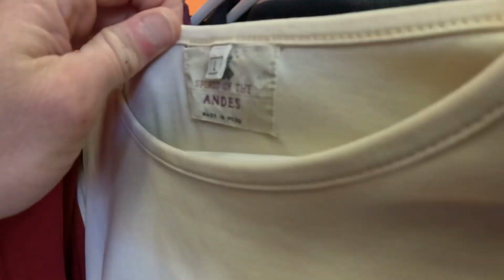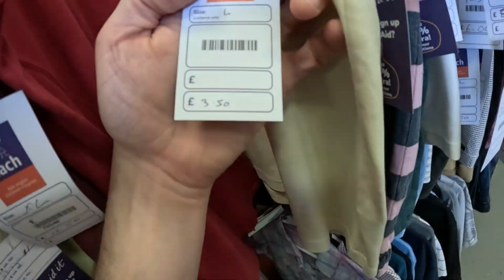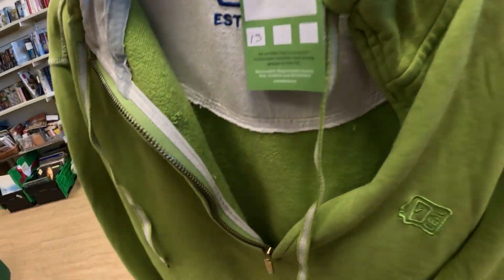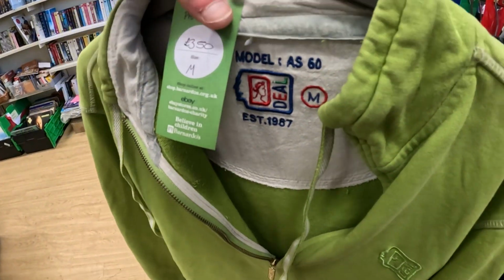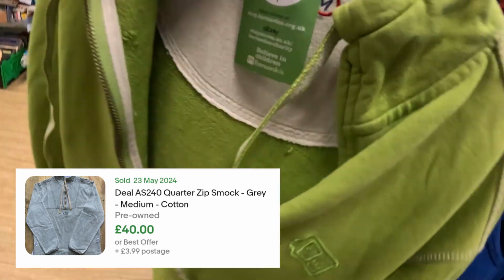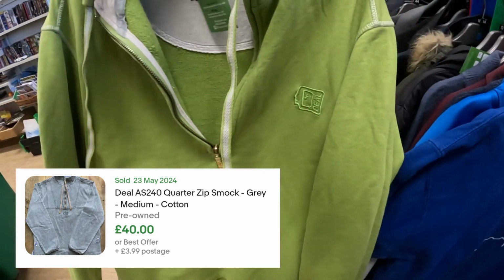This is the shop I was returned to and prices. Next t-shirt, £4.50. Spirit of the Andes, £3.50. Not everyone likes picking these up, but £3.50. Very nice. Sometimes takes a little while to go, but gets a pretty good price. And that's good condition. So there we go. They were the charity shop pickups.